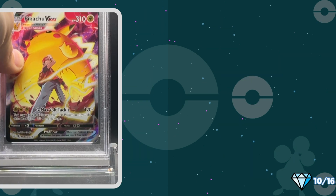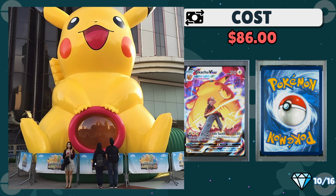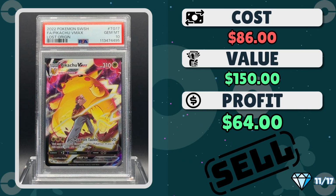All right, moving on. Up next, we have Pikachu VMAX from Lost Origin. Big fan of this card. Pikachu was just ginormous, like a bouncy house. And PSA gave this card a 10. Fantastic. I'm gonna sell it.